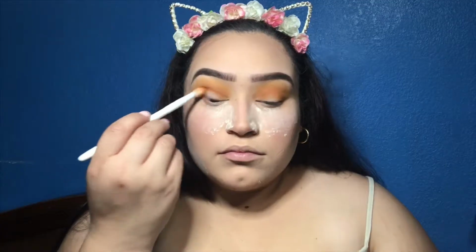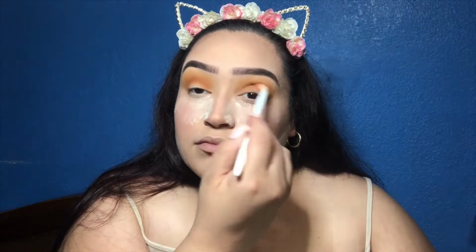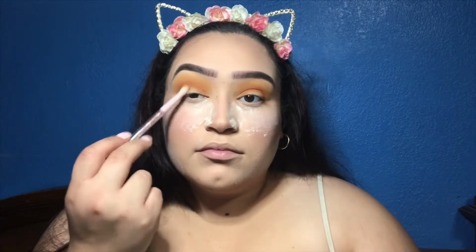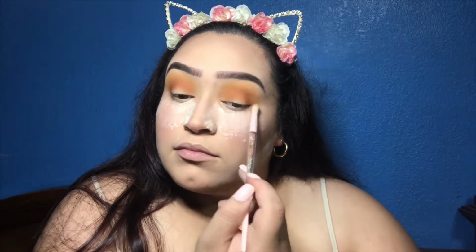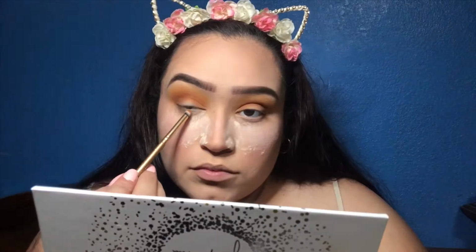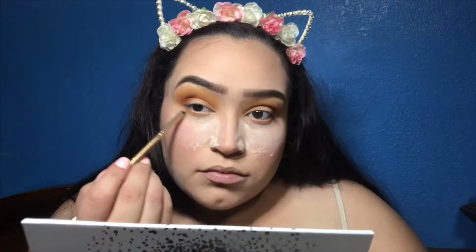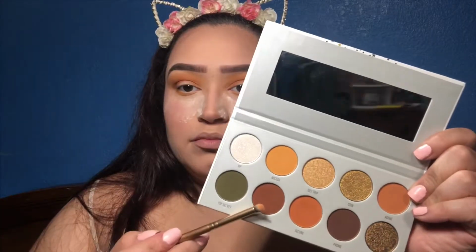Going back with the shade Secure, I'll be applying the shade Smooth Criminal on the outer corners. The lower lash line, I'll be applying Secure. As well, I will be applying Axis and Smooth Criminal.